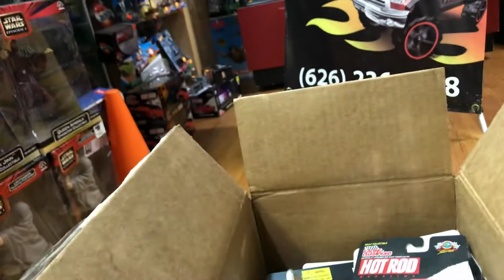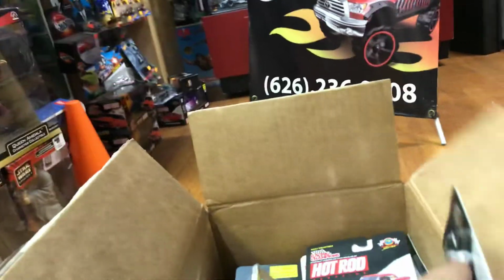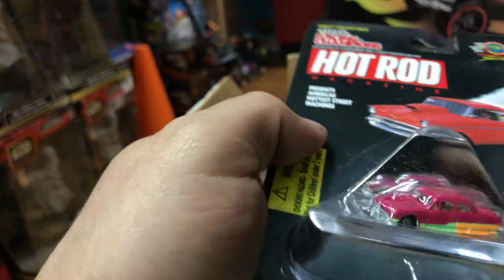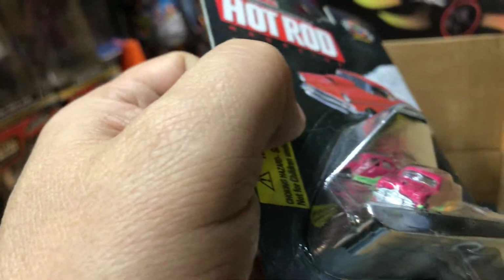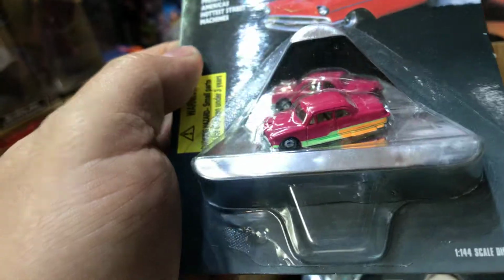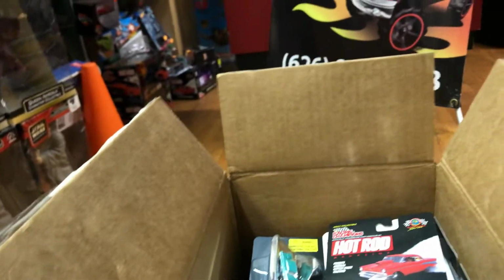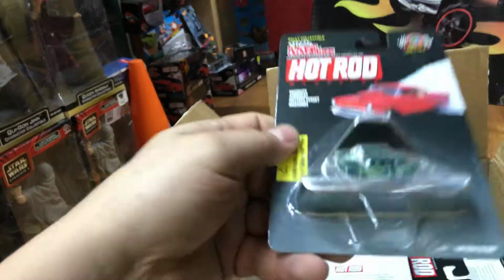Well, next. Let's see what else. Looks like a Ford shoebox. Yep, it looks like a Ford shoebox on this. Pretty tiny. Well, looks nice. Really tiny. Put it on my tree.